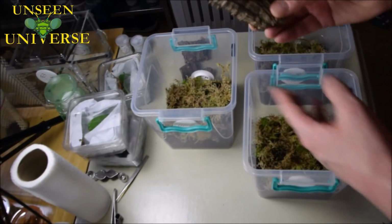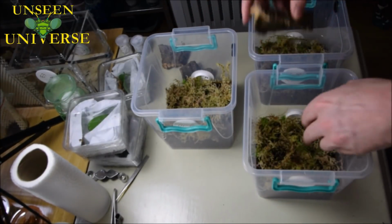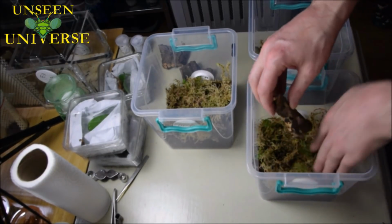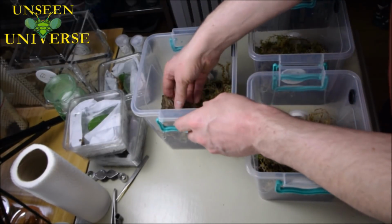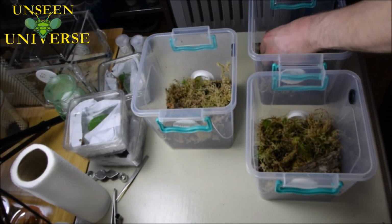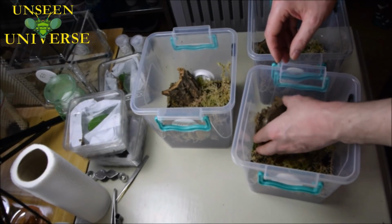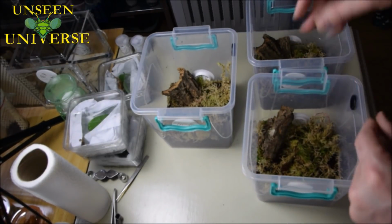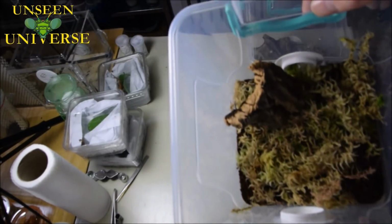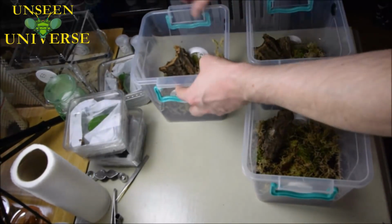Right, now, just a little bit of bark. There we go, look. Just a couple of pieces. Just put them in there, just a little bit of a hide. I don't think that piece is very good actually. I might get another piece. So, there we have it. There we go. Just a piece of bark there, look. Cork bark. Just as a little bit of a hide.